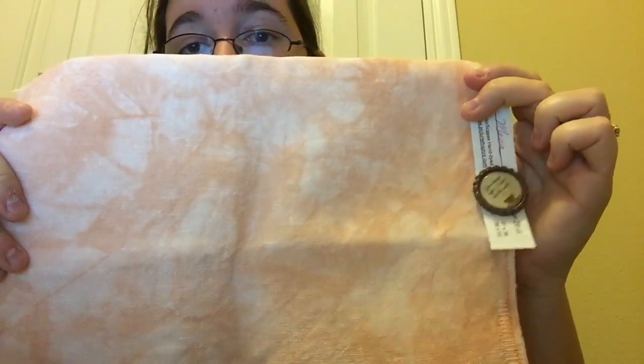And I am stitching this on 28 Lugana in Mesa from Picture This Plus. This looks pretty orange, but I think it's still going to look really pretty with it. And my minder is a little "With enough coffee, I would rule the world" minder from Minding My Minders.